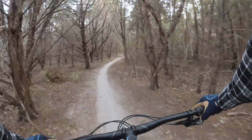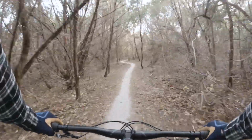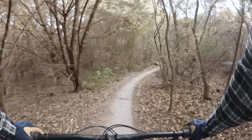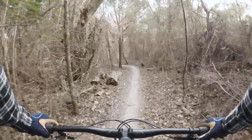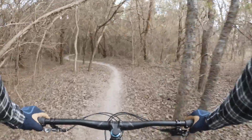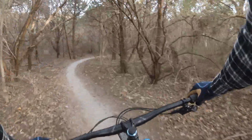Like I said, multi-use two-way trail, so gotta keep your eyes open. Don't hit any blind turns so hard that you can't stop if you need to, because there could easily be a little toddler or something in the middle of the trail.